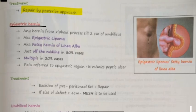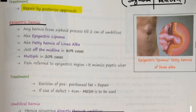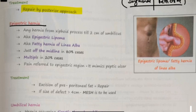So usually in hernia they will ask more about inguinal and femoral hernia. Rest all hernias are just for our knowledge sake. Like all these hernias are there. These are one or two markers they can ask you, but these can be asked for long answers. So focus mainly on this, but know about other hernias also.